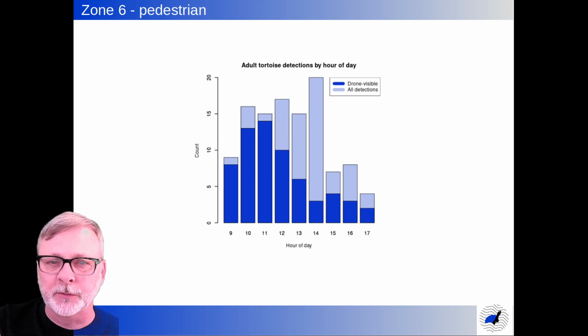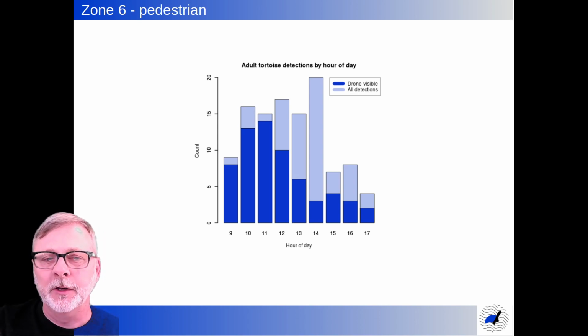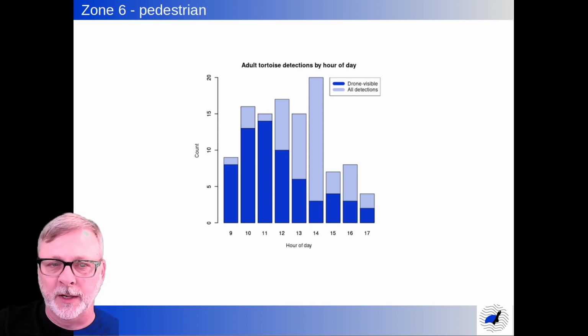Pedestrian surveyors also noted when they encountered a tortoise whether it would have been visible to the drone or not, based on visibility from directly overhead, and they got the same result that the G sub 0 surveys produced. That is, drone visibility was quite good in the morning up until about 1 o'clock, and then after 1 o'clock it was very low. So we have two independent data sets that are giving us the same information.